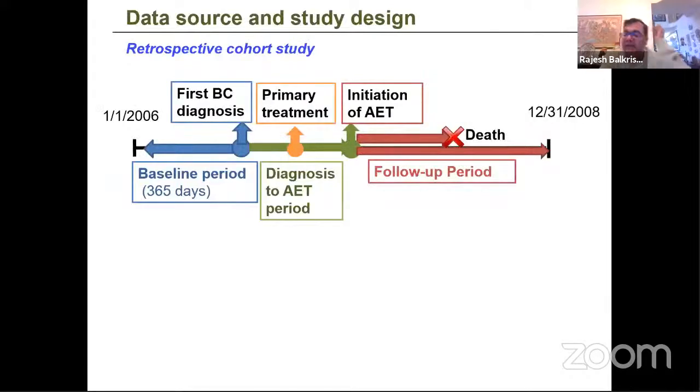So what we did in the first study was we looked at women who initiated these treatments and followed them up, and we compared women who died compared to women who didn't die, and we actually compared the use of these medicines amongst women who used them properly versus women who did not use them properly. Next slide, please.